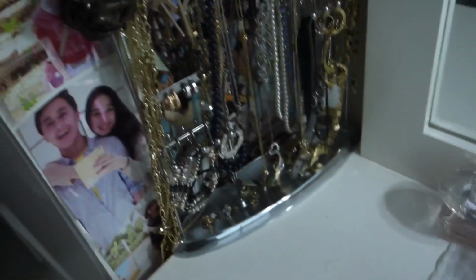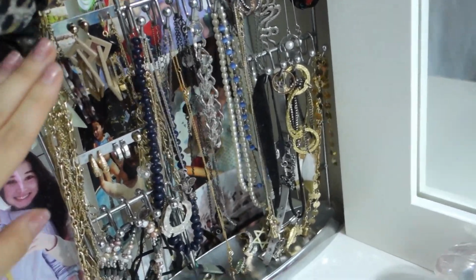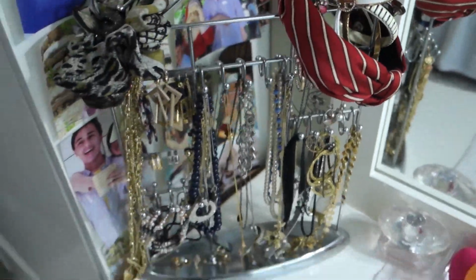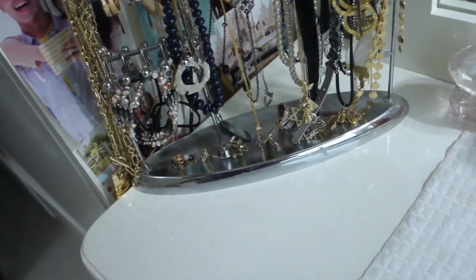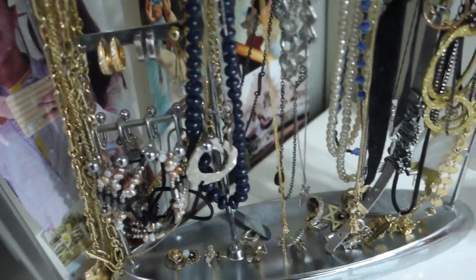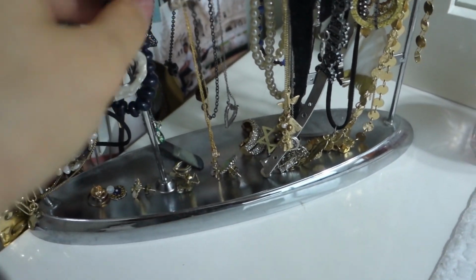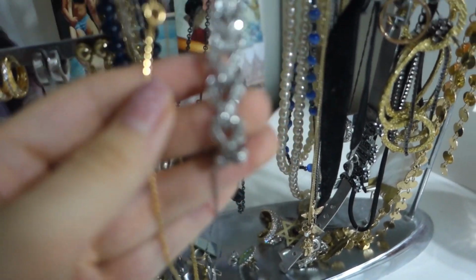What else? I also had this delivered by my dad. This is the one I had in Germany as well, but I needed somewhere to put my jewelry, and so he actually shipped this from Germany. And this is where I keep all of my jewelry. Again, a lot of it is from my grandma. This is from my grandma. And this is actually my grandma's as well.